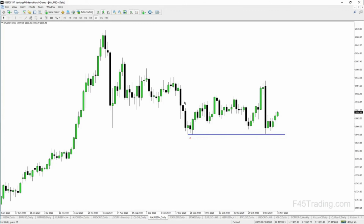And if you think about it, everybody and their dog is now long gold, and we're putting all of our stops under here and under here and under here and under here and everywhere else. So I think the most logical place for them to send price one more time. Maybe price is going to go up to 3,000 on gold, like all the gold bugs have been saying and everything else. It's very possible, but I think before they do that, I think they're going to sweep this level one more time. We'll see what happens.